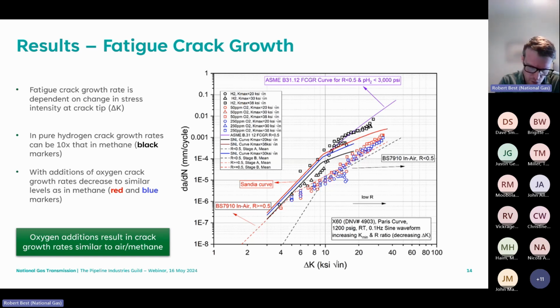So that could be akin to pressure cycling. If we have a pipeline that's maybe operating at 70 bar, and then during the day, gas is taken off, and the pressure decreases down to 60 bar or something, we have a 10 bar pressure swing, a delta P of 10 bar, and that translates into a delta K, depending on the crack size. So this chart, basically these Paris charts show that as you increase that delta K, so as that pressure swing is increased as we go to a bigger pressure swing, we have a higher crack growth rate. And that happens in air and it happens in all materials.